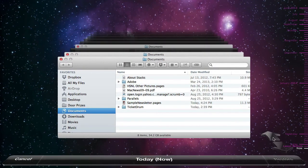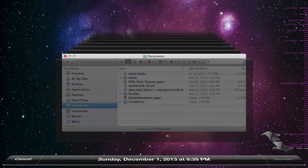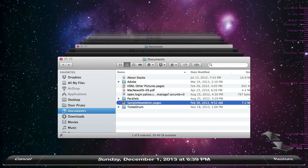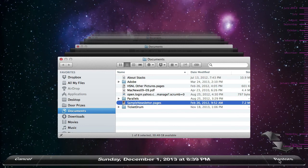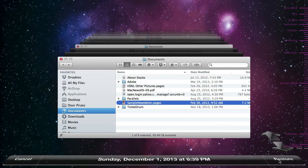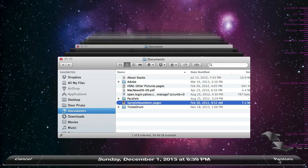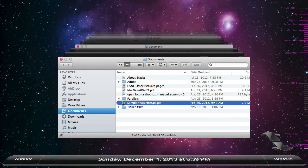And go back to a previous version. Grab it and restore. Now the difference is it's going to say, wait, that document's already there. Because remember, before it was gone, I trashed it. Now it's there. So what's my choice going to be?